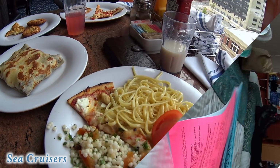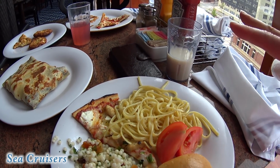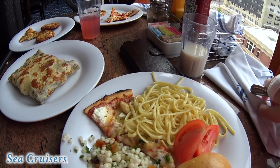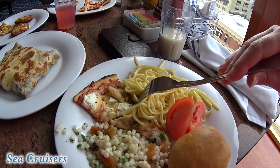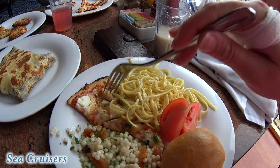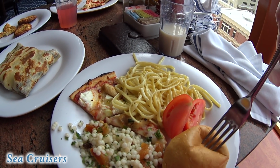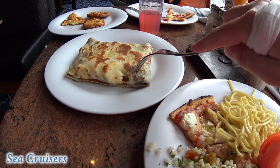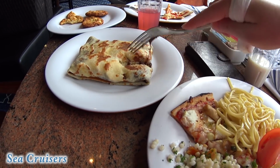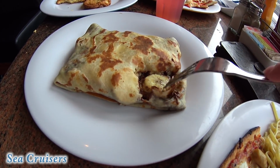Let's go now. Here's what I got. They have a shawarma station up there with the pitas and all the little toppings and the meat, which looks so good, but there's no way I could have that at 5:30 at night. Couscous salad. I got a piece of chicken pizza. Plain butter noodles from the make-your-own-noodle station. A roll, and then this, the bananas. I asked them to put lots of bananas in it. It's Nutella with bananas, but I asked for extra bananas, so it's very delicious. They make it for you up there.